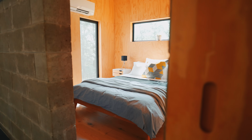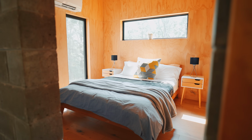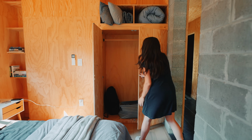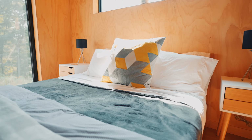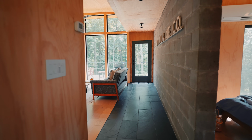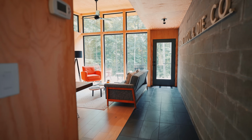The last room we will have is the second bedroom. It is identical to the first with a queen bed and a seamless closet space, just flipped. Both bedrooms have a really nice cozy feel to them with the wood walls in here. When you walk out of this hallway, you will finally enter into the great room.